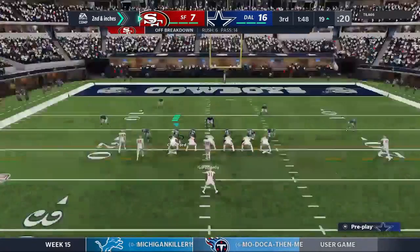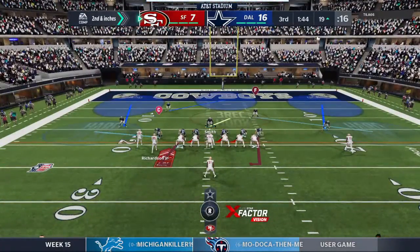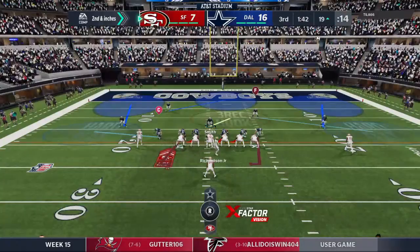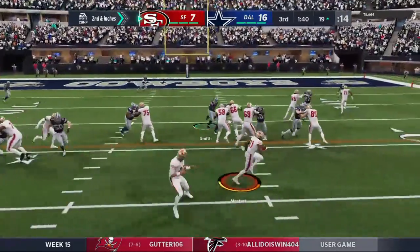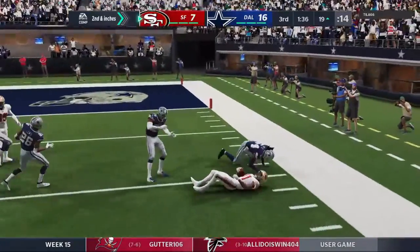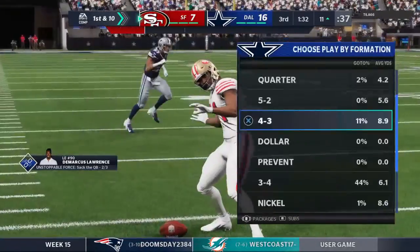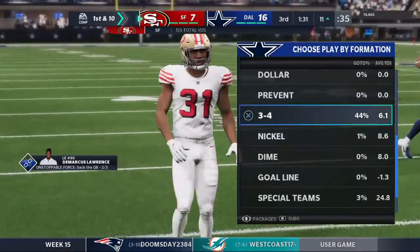Here we go, here we go. Ready? Check, check. Back 54, back 54. Drop in, drop in. Hey, gun. 54, right there. Mostert. And he's brought down just outside of the 10 at the 11. 9 yards the pickup there, and it's a first down.